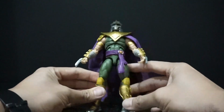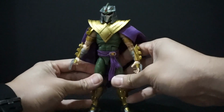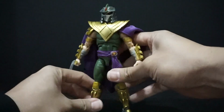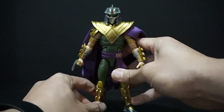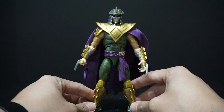So yeah, oh my god, trying to get this guy to stand is, I'm probably going to have to get another one and maybe try to return this one, because I display my guys on a shelf, and if this guy ever came down, he would take everybody with him. So yeah, let's go ahead and move into some size comparisons if I can get this guy to stand.